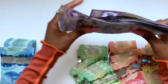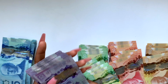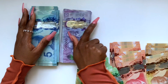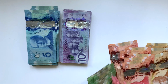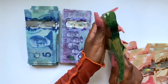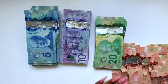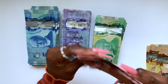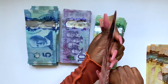Let's organize the $10 stack. We see you too. We see you, $10. Okay, this is organized. Boom. Let me show you so you guys can see. I know counting this is going to be hard because if you don't know Canadian money, everything just sticks together and it just slips, you know? $20. This is what our $20 stack looks like at the moment. $50. Okay, 50. We see you. So this is what our $50 stack looks like.